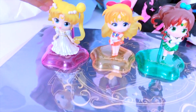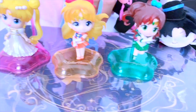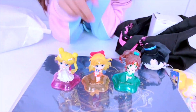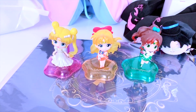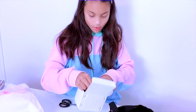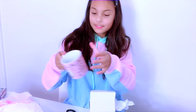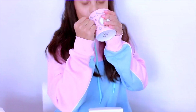So here are all the gachapons that we got. We got Queen Serenity, Sailor Venus, and Sailor Jupiter. I really like Sailor Venus. And no, I actually like all of them. So it looks like we got a mug here. Oh, it's so cool. You can drink your water in the morning.